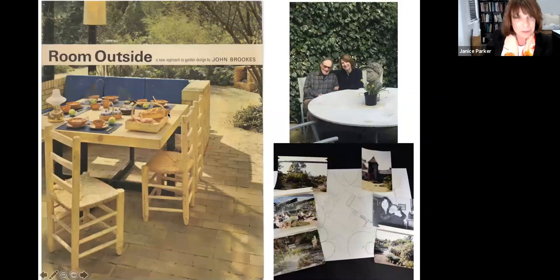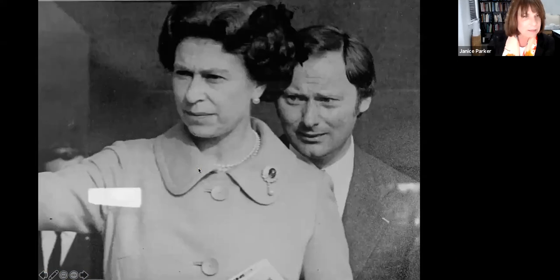And this is John Brookes, The Room Outside, which still is published in new and new editions. This is John and I sitting in his garden. That was about 4 or 5 years ago. And pictures of when I did study with him in the 80s. And there he is as a young man with the Queen. I thought I would have to show that picture.